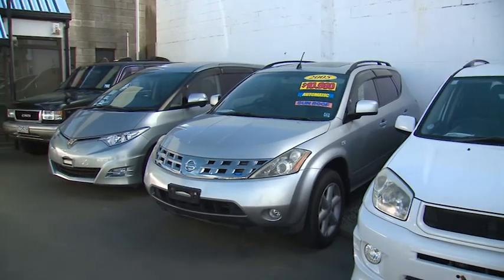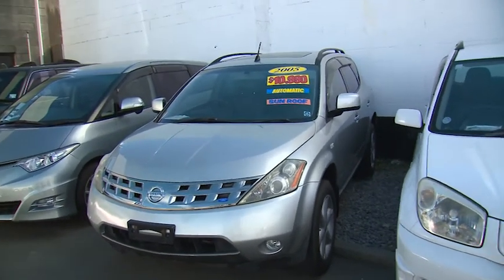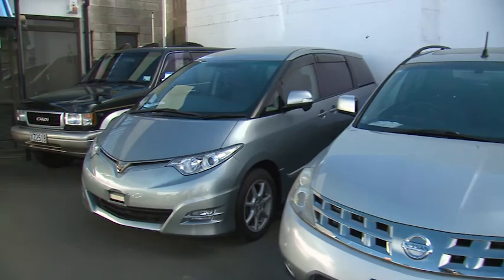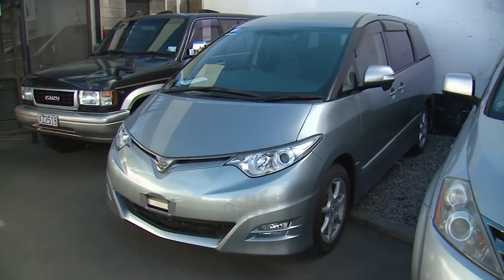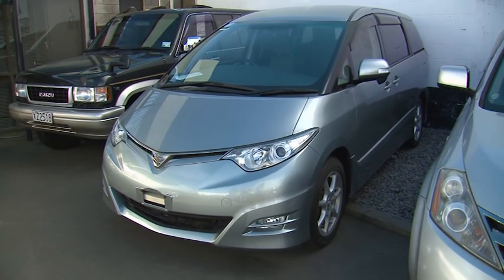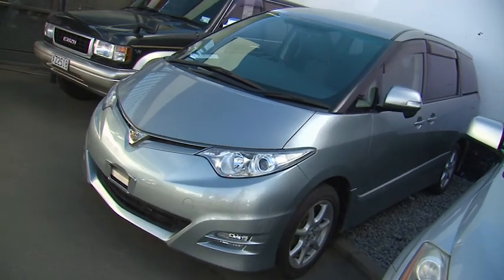Right. Let's start down here with this darker grey one. This is a Toyota Estima. Now, it's already under offer, isn't it? Yes, that's a Toyota Estima. They're an 8-seater, which makes them very practical in their large body. Right. Okay. Moving on now.